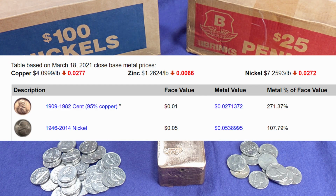This graphic is from coinflation.com, which is a great website you can visit to check the value of the metal content of various coins in real time.